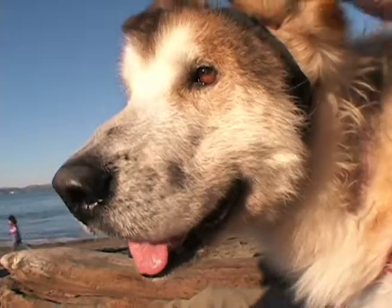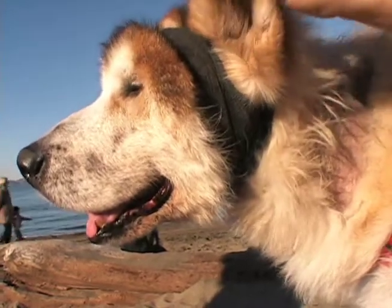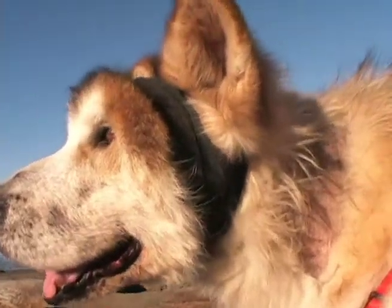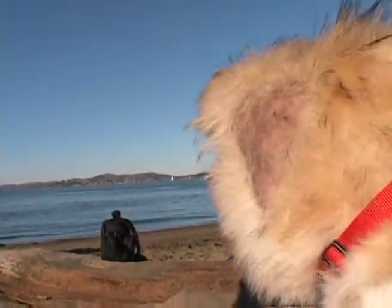What a good dog. You have the most beautiful ears I have ever seen. Those are lovely ears. Ooh, they look a little funny all wrapped up. They do, but oh, they're substantial. Yeah, big ears.